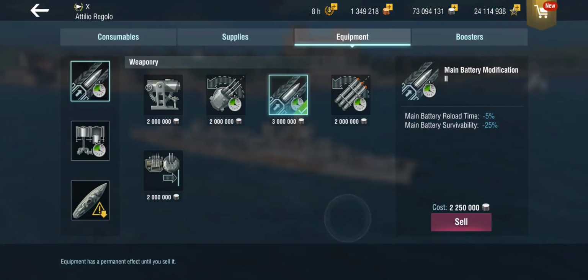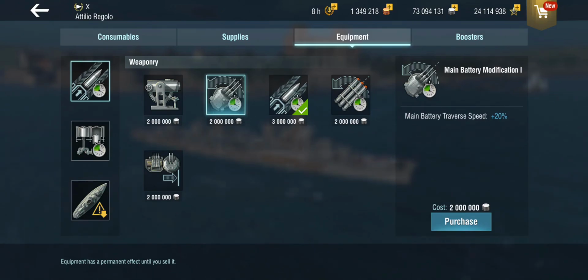In terms of which, you will notice that it is exactly the same build I did on the Tier 9. And I think in slot 1, you can have 2 choices. You can go for the main battery mod 2 for reload and get faster gun reload, which is what I personally do. You're not going to lose turrets an awful lot. I haven't really had issues with that at all, so the reduced survivability is really not a problem. Or you could go with the traverse speed, because the traverse speed is a bit on the long side, and getting the turrets to swing around can be a little tedious.